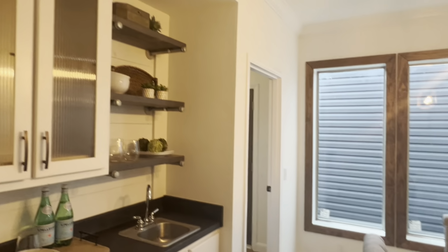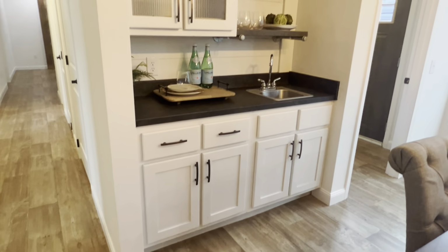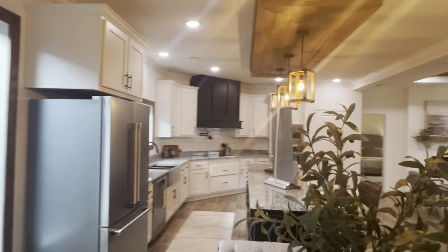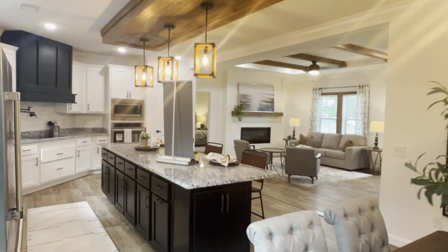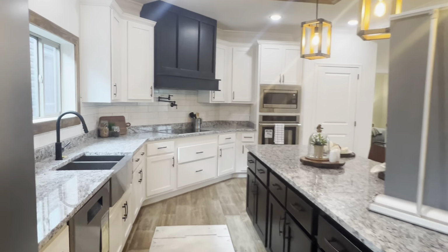And I'll spin you around here, guys. There is a wet bar right there as well. That is not a feature you see in a lot of houses today in manufactured housing. And Sunshine pulled it off. This is awesome. We're going to take a little bit of time here to show you this big one, man.